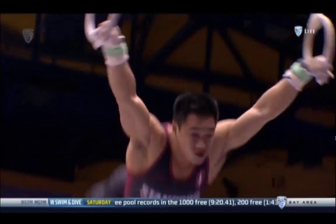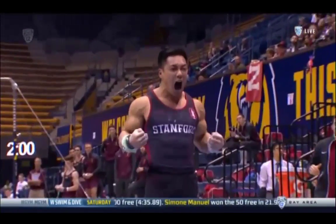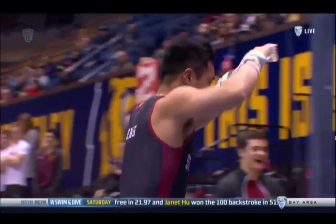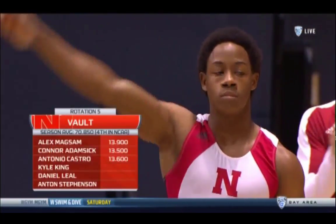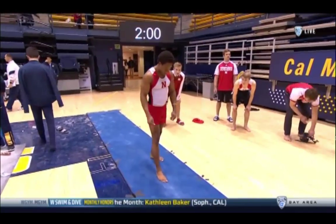Oh, yeah. Nice job, the stuck landing. Got to come out of his shell. Really needs to work on that self-expression. Castro, not as bad as it could have been, a 13-6.